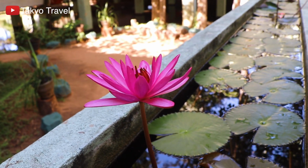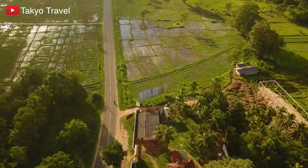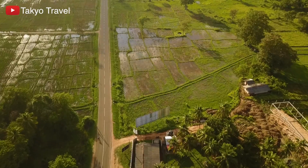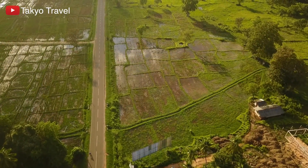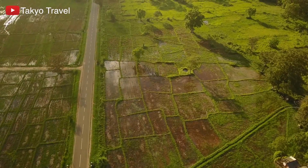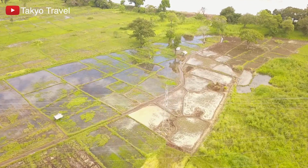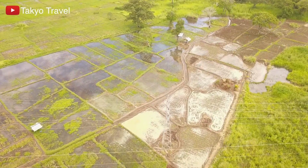Number 7, and this is the last one. Sri Lanka has 2 monsoon seasons which bring rains to the west and southwest coast from May to September, and the east coast and northern region between October and February. It is something to consider if you plan your trip here. We went there during October and we had no issue with the rain.